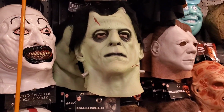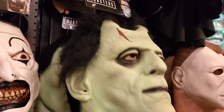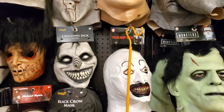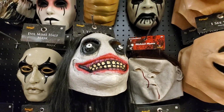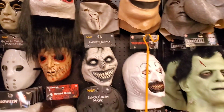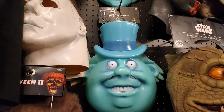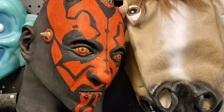It's really cool. We've got a Frankenstein's monster mask, which looks pretty neat. It seems to have the little Frankenstein thing that the Home Depot's box has, so that's nice. We've got a Halloween 2 Michael Myers mask here. We've got, I don't remember what that is. Is that Jeff the Killer? I think so. We've got some Haunted Mansion plastic masks. We've got Ezra and Phineas up there. We got some Star Wars masks for anyone interested in it.